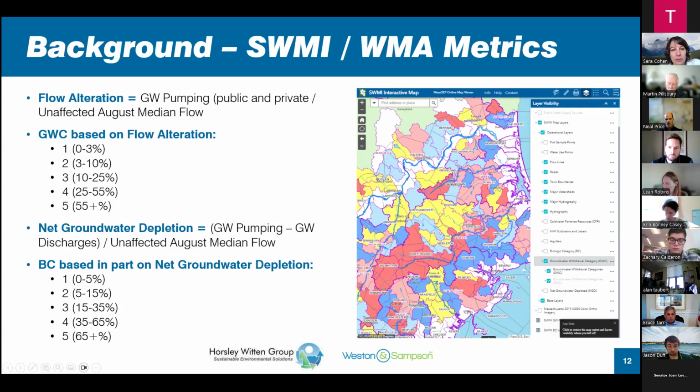I mean, clearly, we're all going to acknowledge that there are multiple causes for flow alteration, stormwater, et cetera. But with this project, we're talking about public water supply because there is this Water Management Act, there are regulations in place, and there is a set of guiding principles in place to help evaluate those. And those are the SWMI metrics. Amongst those is groundwater category, which is based on flow alteration. 5 is the worst, 5 is red, 1 is the best, 1 is blue, and the shades in between.